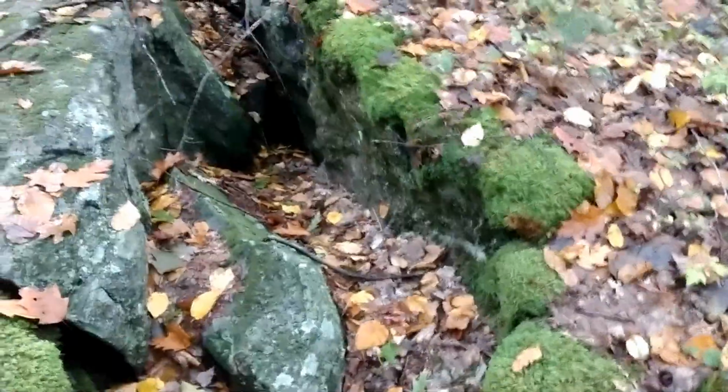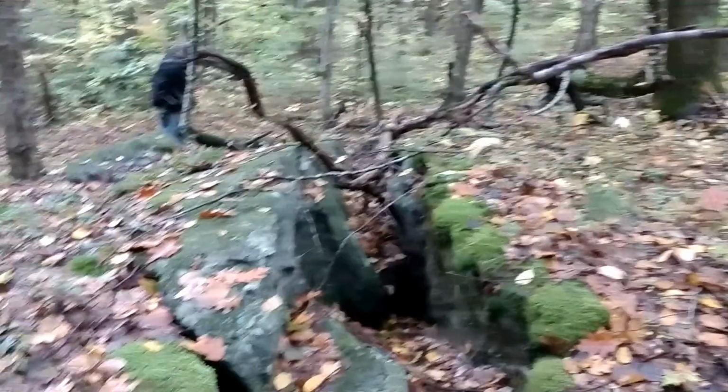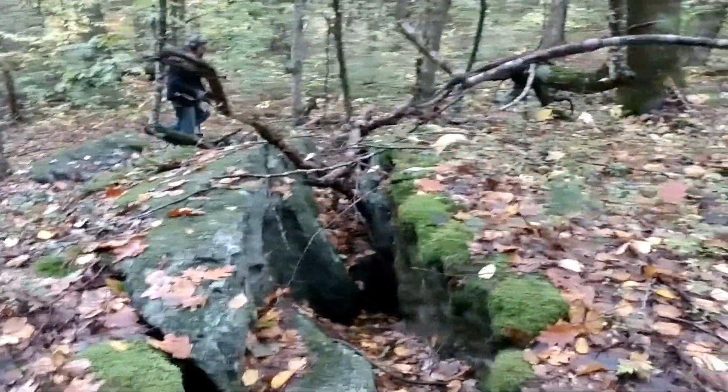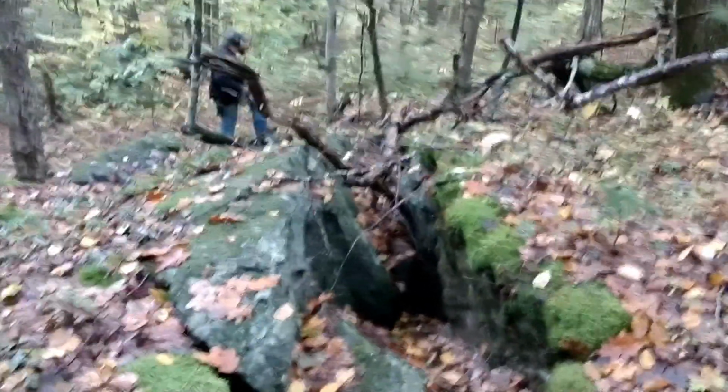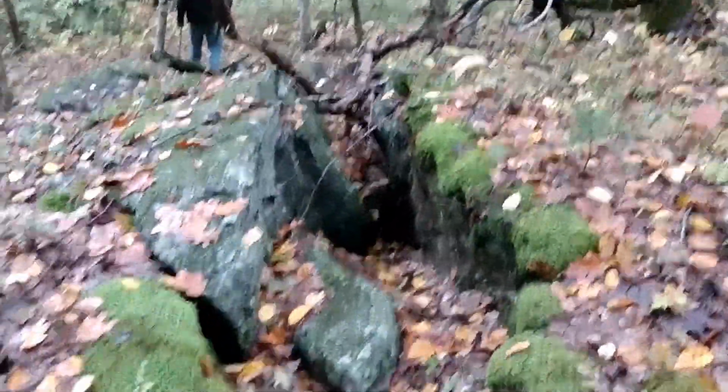Wow. That's like 6 feet down there. It's this gigantic boulder. It must be 30 feet long, maybe another 30 feet wide. And then it's got this huge crack, a big tree growing right up out of it. Isn't that nuts? Amazing, the stuff you find out in the wild.